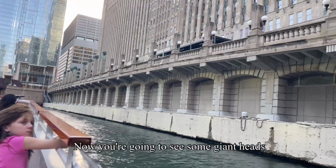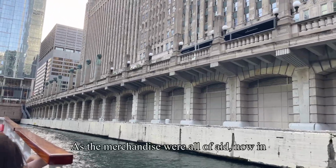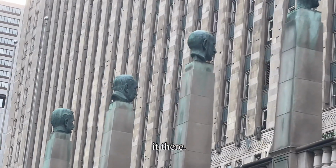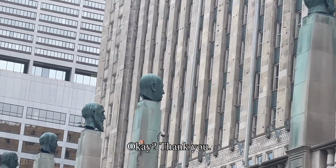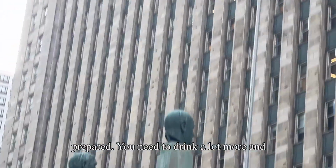Now you're going to see some giant heads lurking at the very front. They look like heads. That's the Merchandise Mart Hall of Fame. Now when Joseph Kennedy bought this building in 1956 for only $16 million, that's a bargain right there. Now he wanted to give honor to the OGs of retail. He did this by building the Merchandise Mart Hall of Fame. He gave credit to Richard Sears, he gave credit to Frank Lloyd Wright, and many, many more.